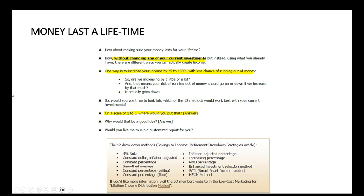What percentage of people that are retired want to know how to do that? They all do. That's right. And for those of you that are newer, you might not get this, but those of you that have been on for a while, can we do this? Can we increase their income by 25 to 100% without changing any of their current investments?